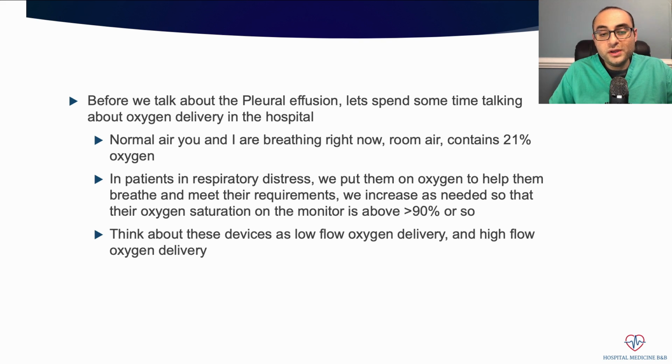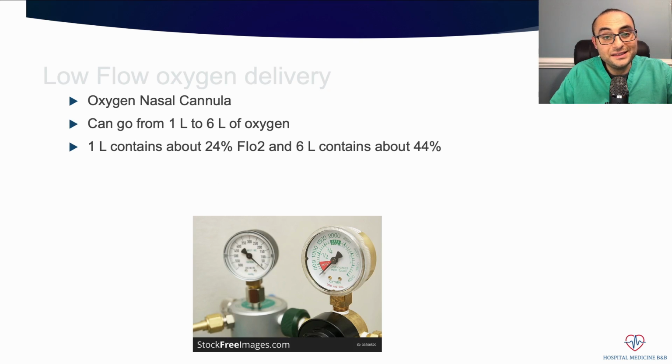So we give them oxygen so that we can keep their oxygen saturation, which is what we measure when we put the pulse oximetry on their finger, above 90%. So think about these as low flow oxygen delivery systems and high flow oxygen delivery systems. When you're putting the pulse oximetry on a patient's finger, you're actually measuring how much hemoglobin is saturated with oxygen. I find this pulse oximetry astonishing. I mean, how does this little thing that goes in your finger measure how much hemoglobin is saturated with oxygen? But it does. And that's what we call hypoxia, which is different than hypoxemia, which is the oxygen that you measure with the ABG or VBG.